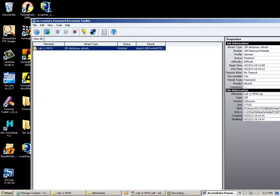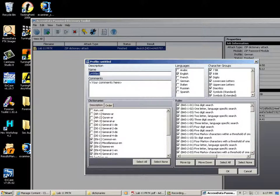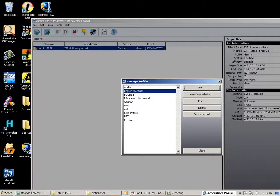So how many languages did you use? 10 words. No, I mean, for a profile, can you use more than one language? Yeah, you could create a profile with more than one language. Let me show you that. That's a good question. Let's go into the profiles. We're going to create a new one. I'm going to call it multi. Now I want English, German, Italian, Spanish, and Russian. I can do all that. I can do select none. I can select 217 and run this thing. I'll even throw in French. So now I have a profile that will do all those languages I just selected.